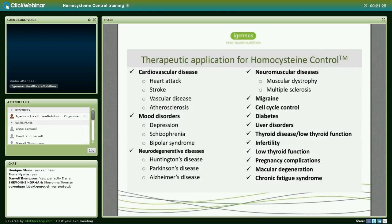So therapeutic applications. Who would you recommend this to? This is an overview of some of the conditions I've already spoken about. We've got cardiovascular disease, so it's going to help anybody who has had a previous heart attack, stroke, or vascular disease. Moving on to mood disorders, we've got depression, schizophrenia, bipolar syndrome, and neurodegenerative diseases as well, not just Alzheimer's, but Parkinson's and Huntington's disease as well. Muscular dystrophy, and MS.